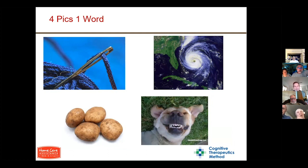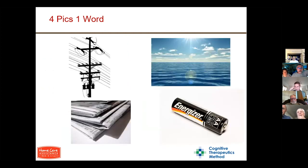Okay. This one's challenging. This one's hard. Oh, wow. Let's see. It's not bunny. I want to say source of energy. You're on the right track. You got solar power, you got the battery, but I'm not sure how the newspapers work in that. Fire? Or word starters. Power. Oh, power. Yeah, very good.